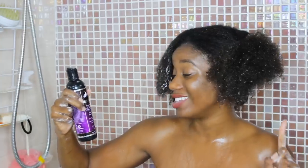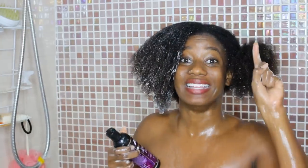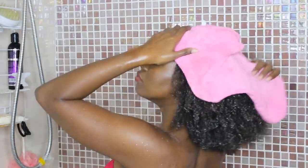Listen, I know some of you can read, and it's a leave-in, so I'm going to leave it in. I can feel some single strand knots that need to be trimmed, but other than that, my hair feels nice and soft. Okay, main choice, we're on the good, good so far. Now for the styling.